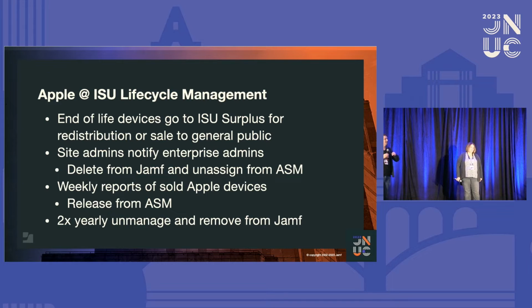End of life, again, this is a good thing for us. Everything has to go to our surplus department. It's a state law, and so it's really easy to hit them with the ban hammer of, you have to go through surplus, and we have a really good relationship with our surplus department.